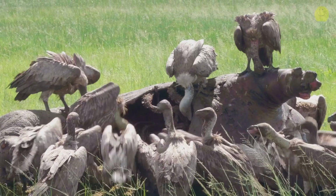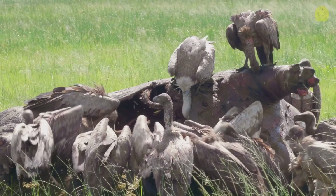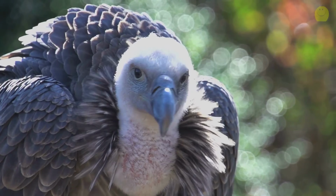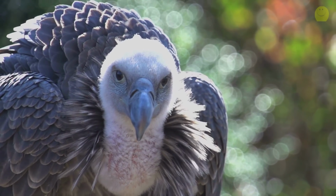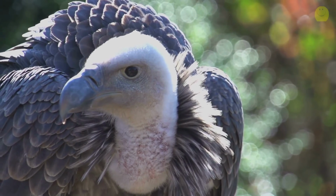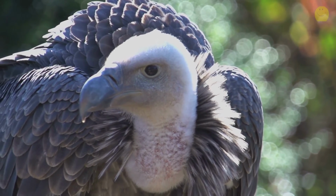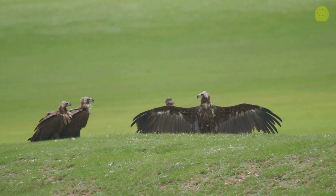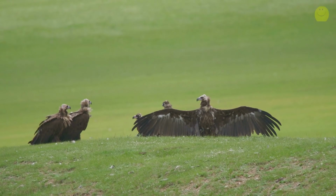Also, they don't sweat, so when things get hot, they resort to a unique cooling strategy, urohydrosis. Basically, they urinate and defecate on their legs. The evaporating liquid helps lower their body temperature, keeping them cool and comfortable. They will sit with their wings open from time to time. It is known as the heraldic pose.